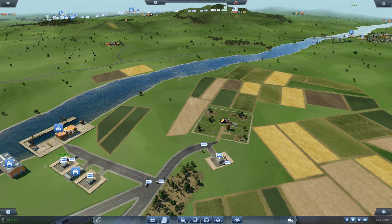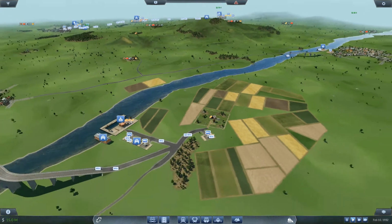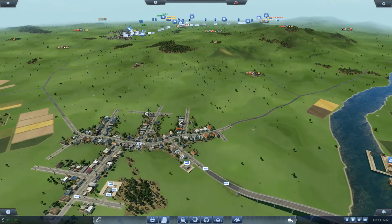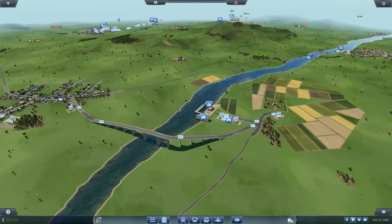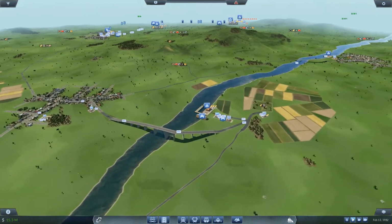Let's see. Also, everything coming down here, fuel, goods, gets dropped off at the harbor, which gets dropped off at these truck stops, which then gets taken over the bridge into Colombia. And I have two different truck stops, one for the industry, one for commerce. And that pretty much is it.